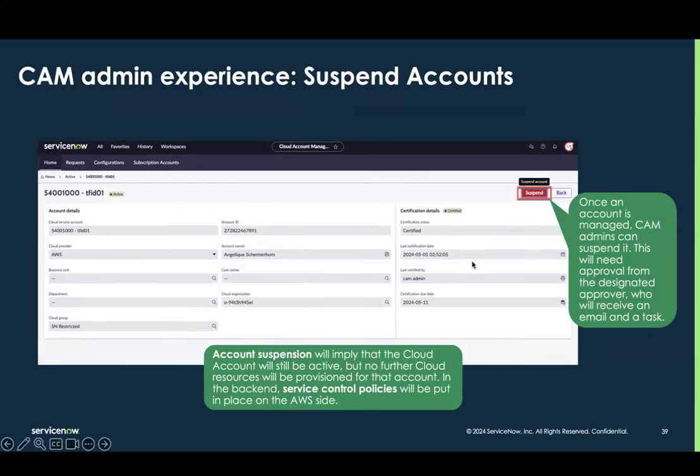Now, another cool feature is that you can now suspend accounts. So let's say that the account had a defined budget, and now it's at the limit of the budget, so they cannot have new provisioning. When we suspend that account, that means that it won't be possible to provision new resources for that account, but it will still be active. And in the back end, basically service control policies will be put in place on the AWS side.